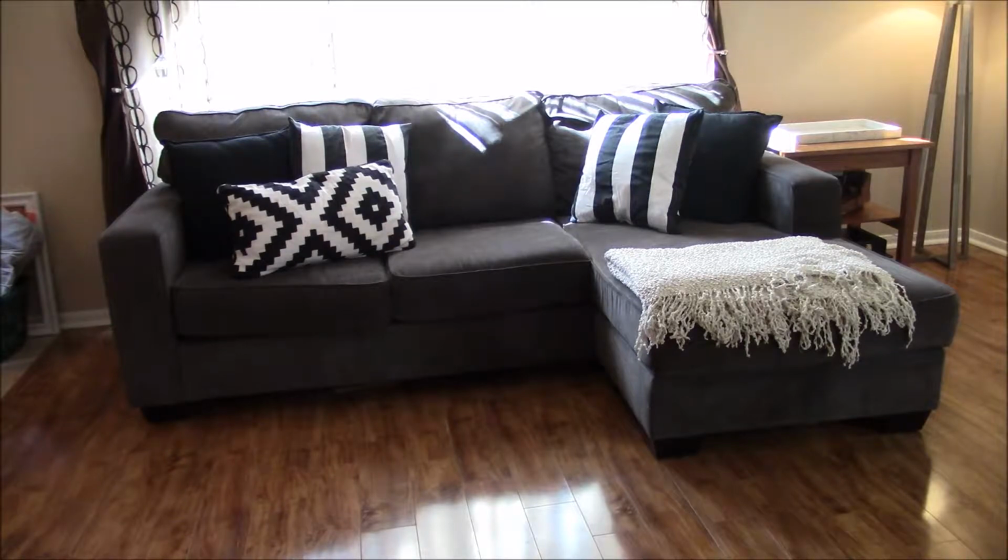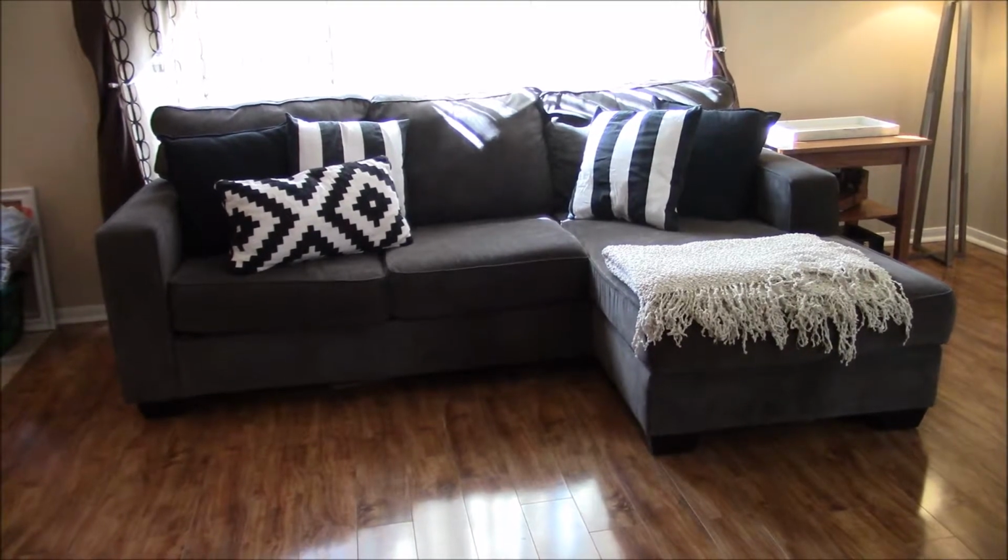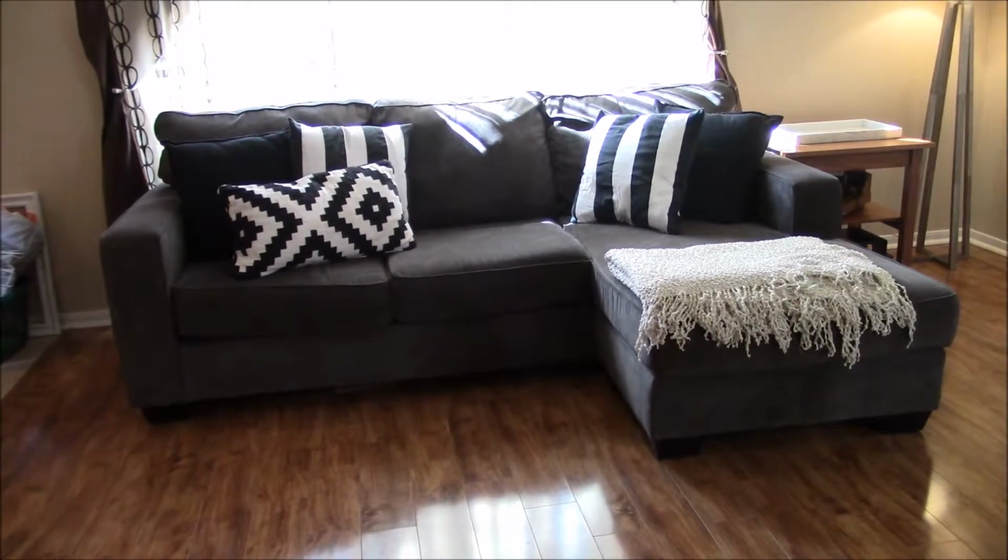At one point in this room we actually had a different sofa, 2 recliners, an end table, and also a little 2-piece mid-century modern coffee table that I really liked. But I have since removed all that stuff, and I really like how open and airy this room is and how much floor space it has now.